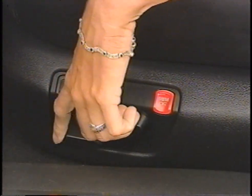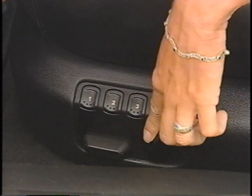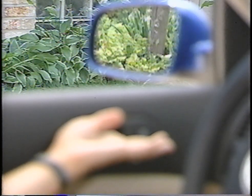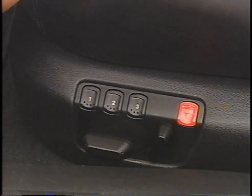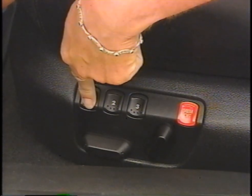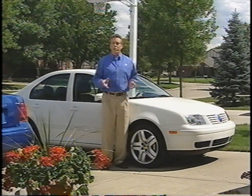To set the memory for the first driver, close the door and adjust the seat to a comfortable driving position. Then adjust the outboard mirrors using the control on the driver's door. Once you set the seat and mirrors, make sure the memory switch is in the on or down position. The ignition switch should be in the on position, but do not start the engine. Now press the 1 button on the side of the driver's seat for 3 seconds until you hear a confirming beep. The first memory position is set.